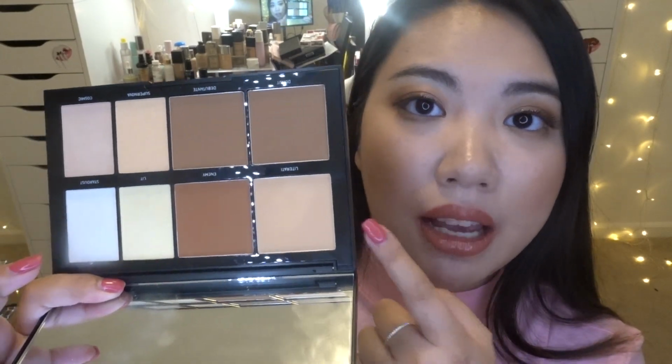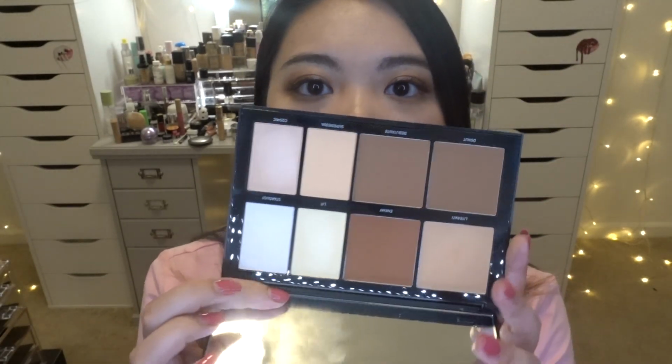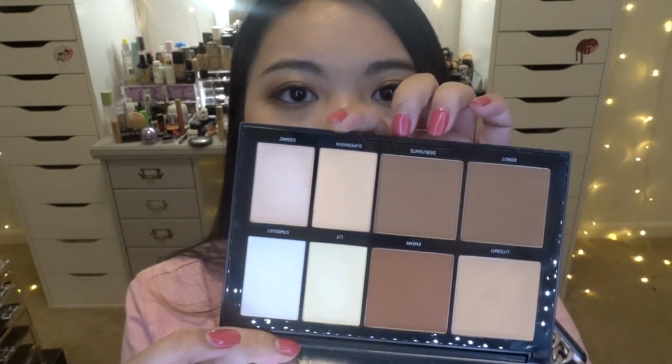And also sometimes I use this color as my setting powder. So let me swatch it for you guys. It feels really soft and this color is really close to my skin tone. So I think this is so beautiful. And then I use this to contour, I use this to highlight. Sometimes I use this white color for my brow bone. So I just think this is such a versatile palette. I can get so many different uses out of it. That's why I highly recommend this kit.